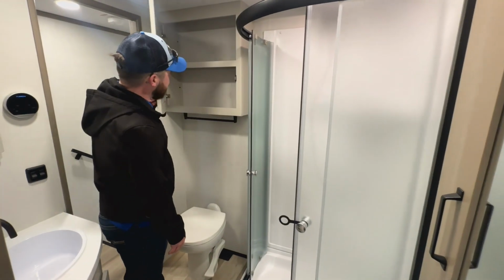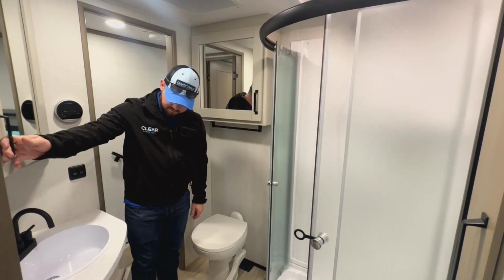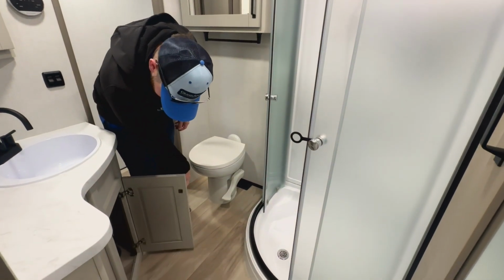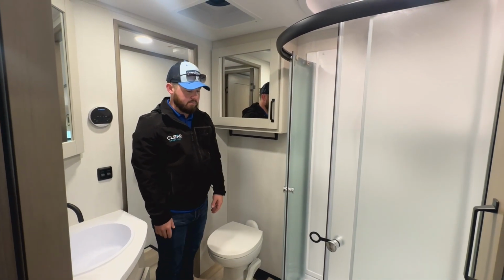You got some storage behind the mirrors on either side here. So plenty of space as far as storing stuff. You have a hutch here and some space underneath the sink, porcelain toilet. Overall, really nice bathroom, a lot of space in here.